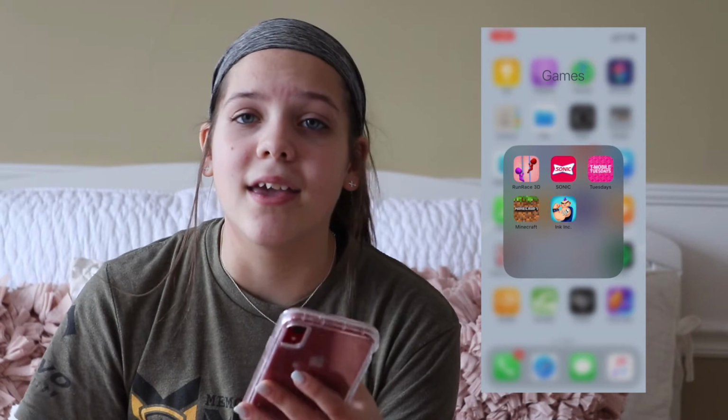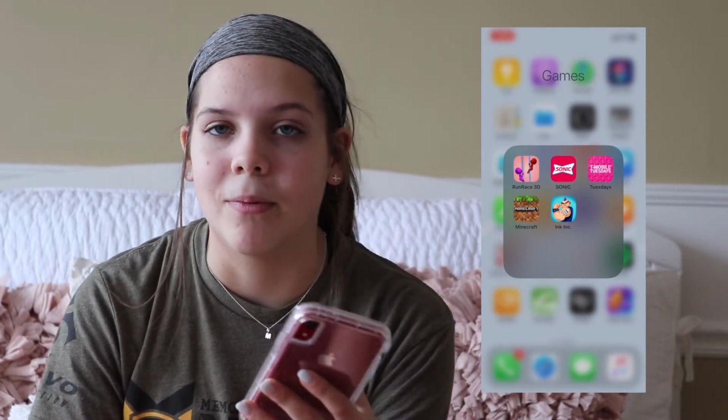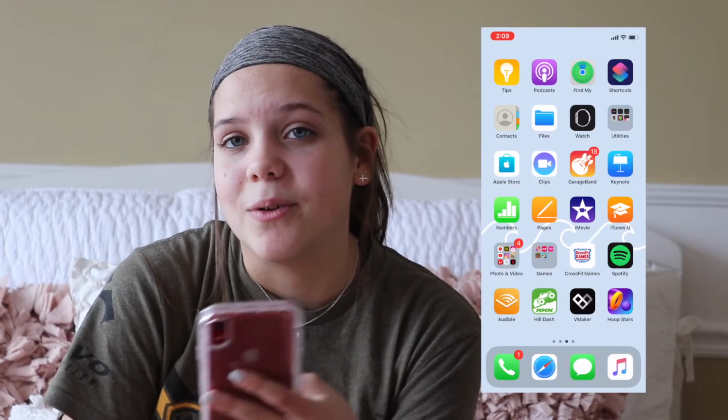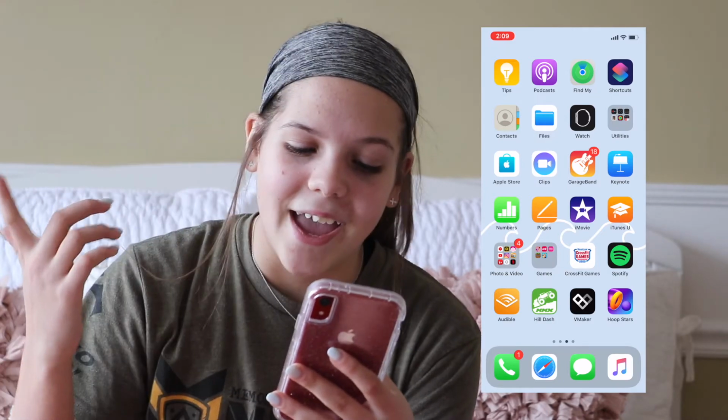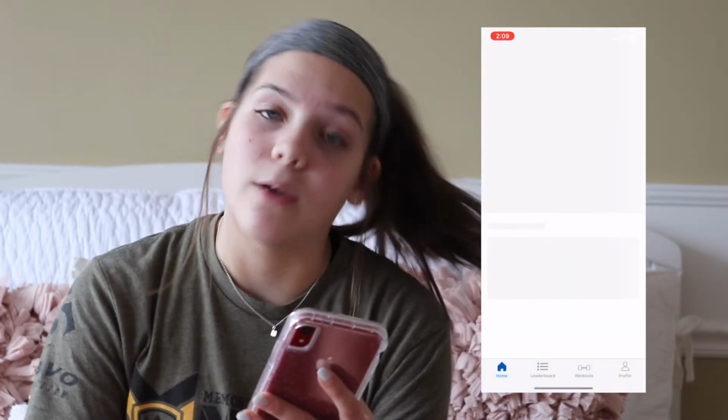And then I have Ink. It's a tattoo game where you can draw tattoos on people, not real people, but fake characters. I use it for a day, and I don't ever use it, and I never delete it off my phone. So yeah, okay. And now I have the CrossFit Games app. I use it a lot.